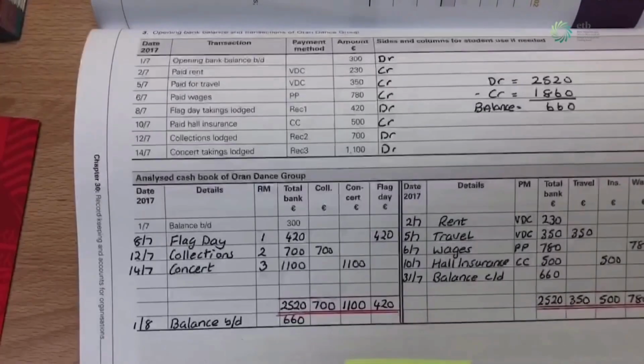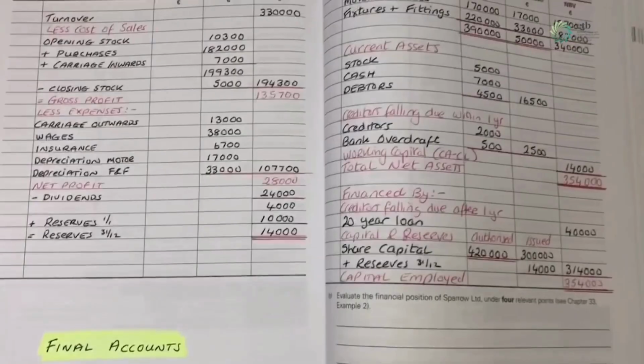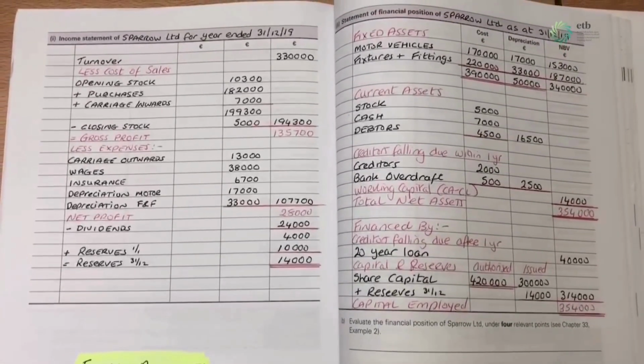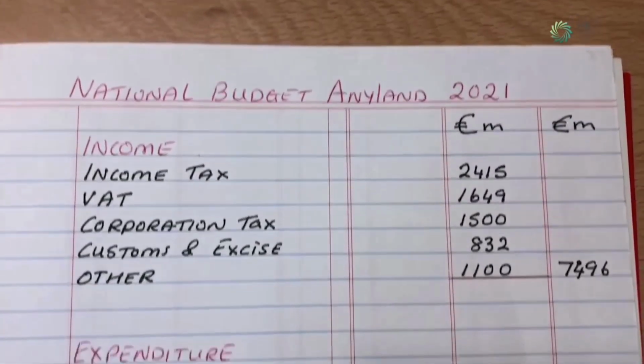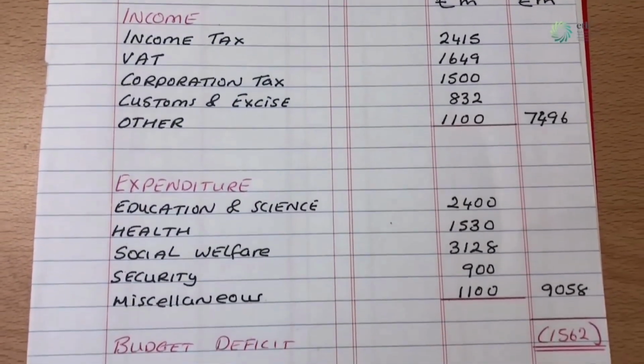In second year we became proper accountants and did cash books and end of year accounts. We are now able to figure out if a company is working at a profit or a loss and what assets are worth. In third year, as part of the economics section, we operated like governments and produced national budgets. Most of the government revenue comes from taxes. Social welfare and health make up the bulk of the expenditure.